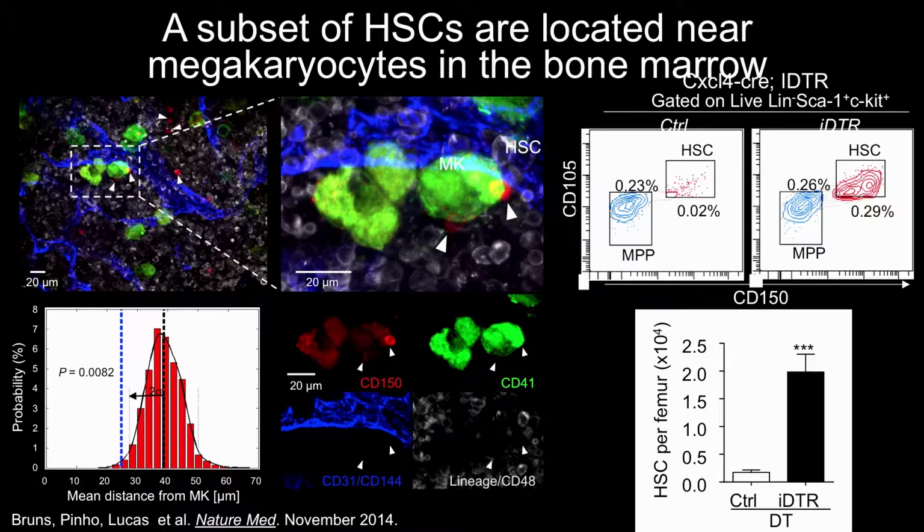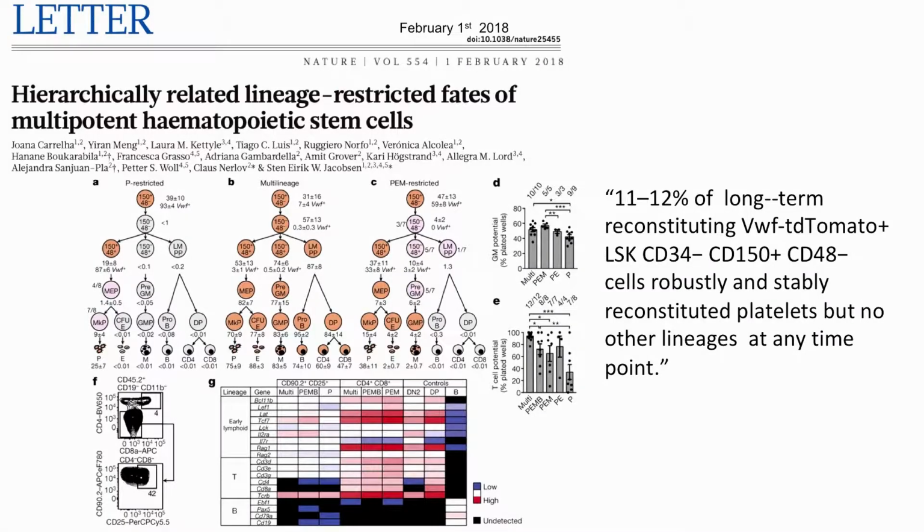So if you deplete megakaryocytes using, for example, CXCL4 or PF4 Cre crossed with an inducible diphtheria toxin receptor and give diphtheria toxin to kill the megakaryocytes in the bone marrow, what you see in response is the fairly rapid proliferation of stem cells in the bone marrow. And that's shown here. We found that PF4 itself, the chemokine, was important in regulating the quiescence of stem cells in the bone marrow. Other groups, Lin Hang Li, have found that TGF-beta was playing a role in that regard.